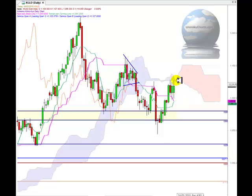Combined with the fact that if we do have the crossover and if we do have a solid bullish breakout up above the cloud, then that could be a fairly significant move for this market, and the market may go on with it and may appreciate at least up to around the 1163 area, which was the previous swing high. So there is potential there for the market to do that.